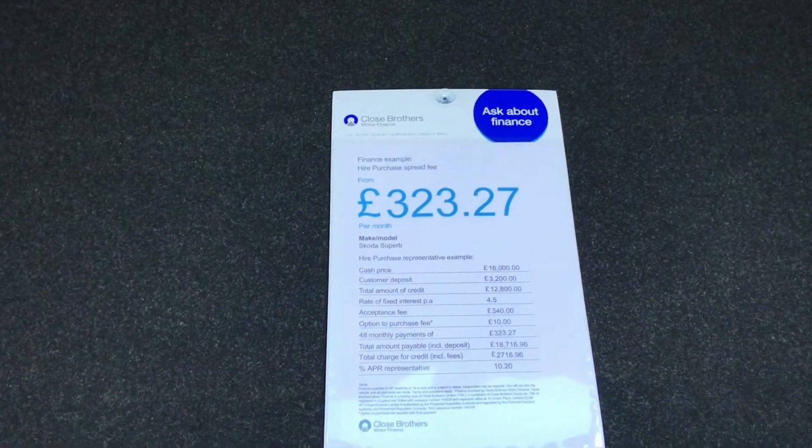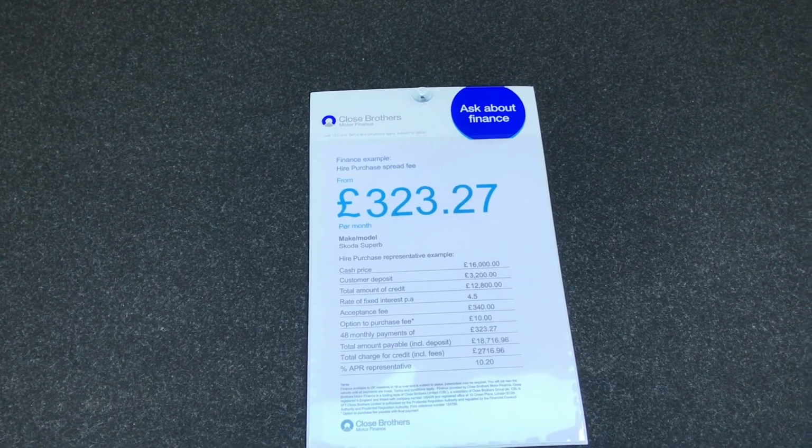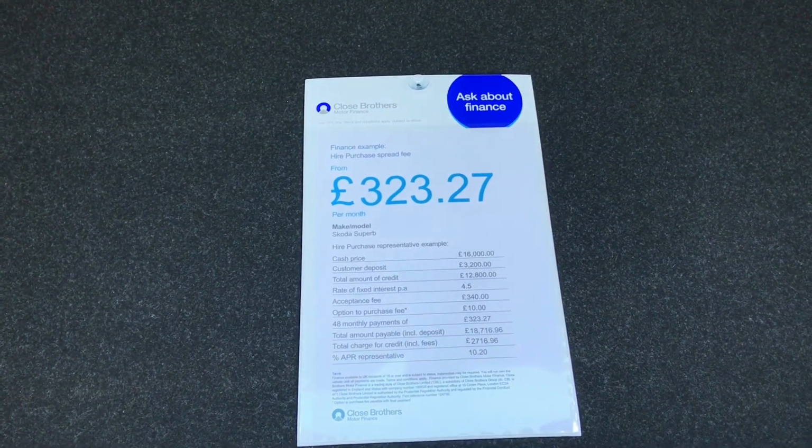The advertised offer is on the basis of a 20% deposit over a 48 month term, equal instalments of £323.27, that's just a 4.5% flat rate, 10.2 APR.